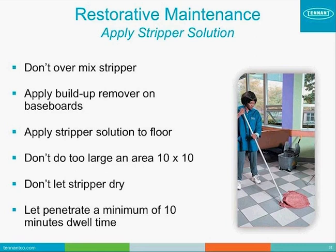Make sure that you focus on your baseboards. The quality of any floor job is the baseboards. If you have to apply the stripper to it, you can use certain types of baseboard stripper, or you can use the towel technique that I talked about by taking beach towels, rolling them up, dipping them in stripper, and placing them up against the baseboards.